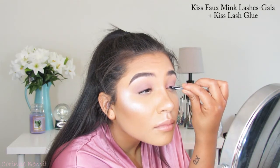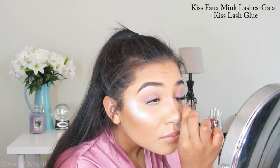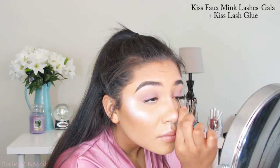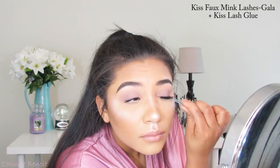For lashes, I'm using the Kiss Faux Mink lashes in the style Gala, and I lost my duo glue, so I'm using the Kiss glue, and I have to say I am not a fan. I felt like it was really hard to work with, and it burned my eyeballs.